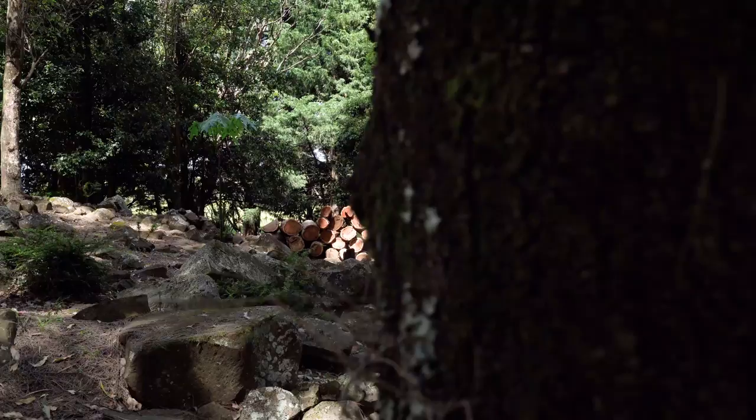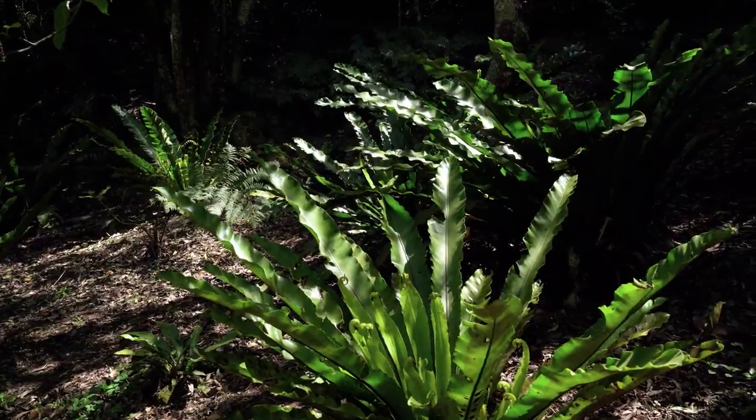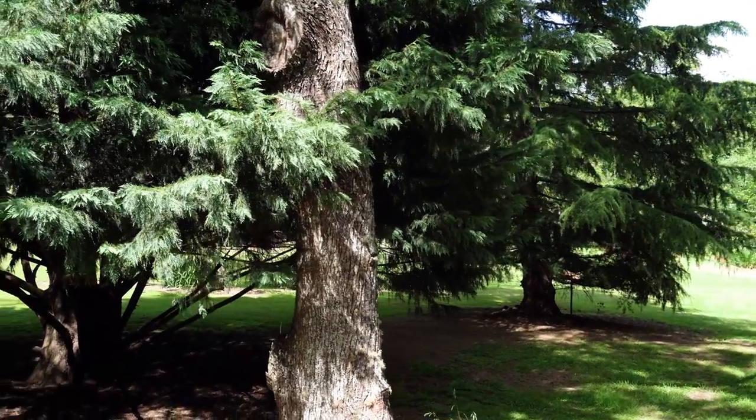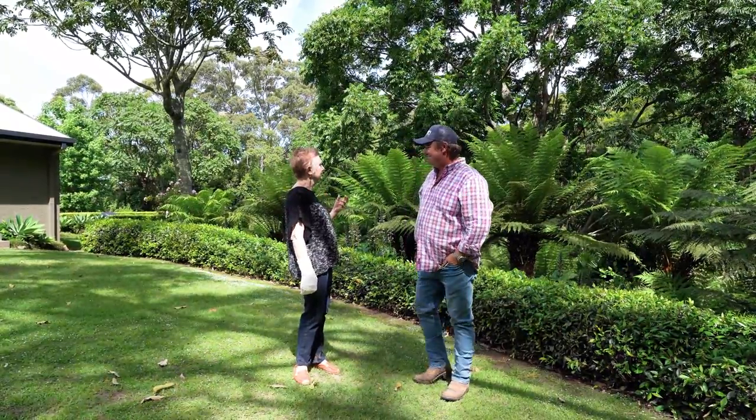We found this place, and before my foot touched the ground, getting out of the car over there, I knew this was it. This was the place I was going to buy. I hadn't even seen the house. Just the feel of it.